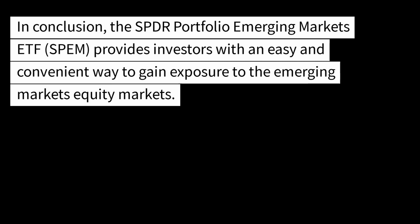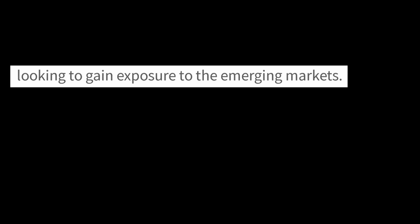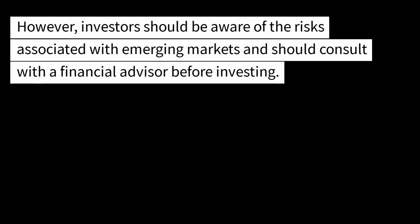way to gain exposure to the emerging markets equity markets. The fund's diversified portfolio, low expense ratio, and high liquidity make it a solid option for investors looking to gain exposure to the emerging markets. However, investors should be aware of the risks associated with emerging markets and should consult with a financial advisor before investing.